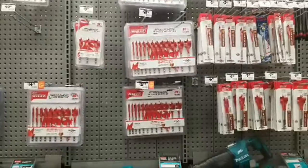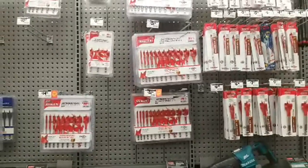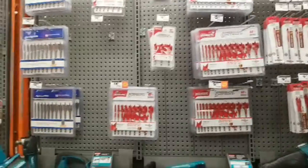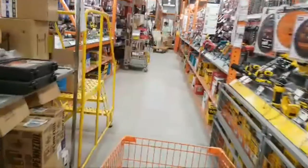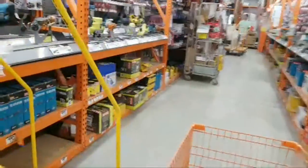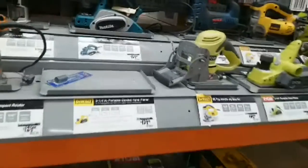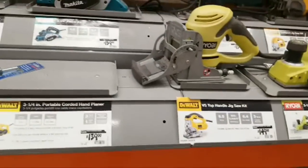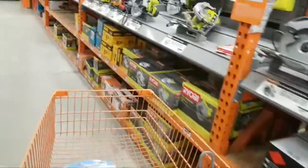And so, let's see. Gazelle is asking about the belt sander price. The belt sander price. So there were no deals on them. They're right here. Yeah, so, oh, that's the planer one. Oh, wait, they're actually over, I think they're closer to the end by where the actual sanding paper is.